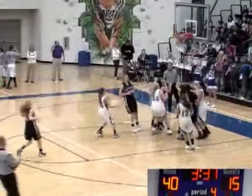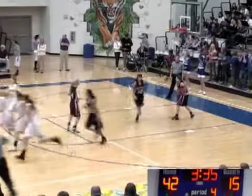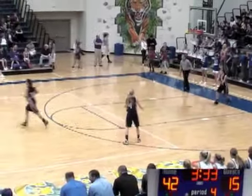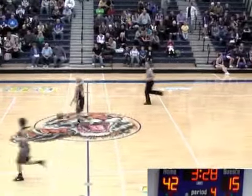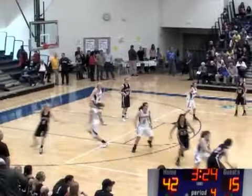Caitlin Smith with another rebound ahead of Janessa Jessup, it's up and down. That's just another steal. Another steal. I've got Smith for four steals. Third in a row for Caitlin.